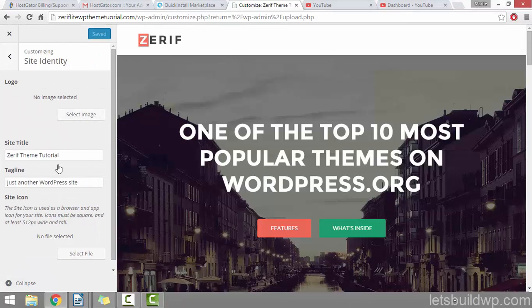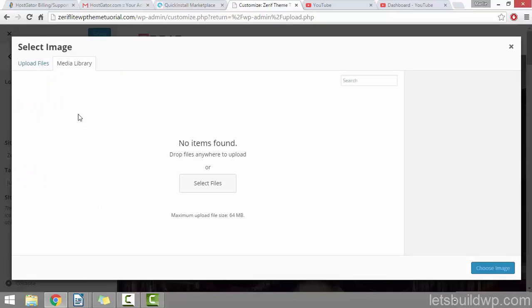So the first thing we're going to do is click here on the left where it says Site Identity, and here under where it says Logo, this is where we can change the logo on our website. So as you can see here at the top, this is the sample logo that they give us. But to change it and add our own logo, we just need to click here where it says Select Image. Then click Select Files in the middle.